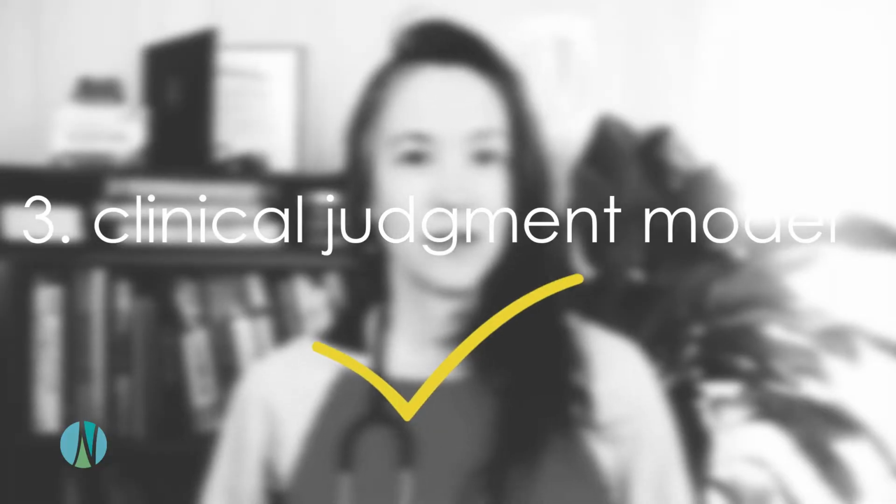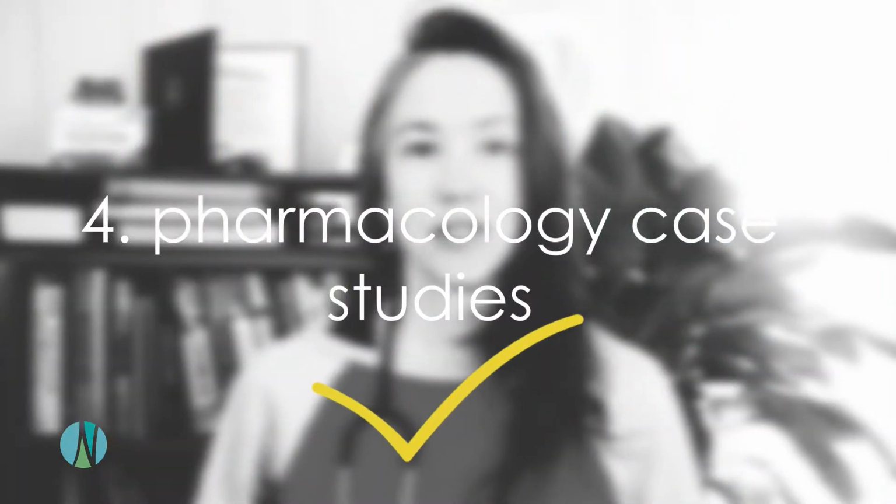In the beginning, it has the new clinical judgment model, and that's actually replacing the nursing process. It's very similar to the nursing process, but they explain it in a way that is pretty simplified and easy to understand. So that's good that they're talking about that, because that is their new model for nursing care and writing these practice questions. I also really like that there's a pharmacology section. The very last case study or chapter is a lot of meds. That's really helpful because I know students have a really hard time with medications.